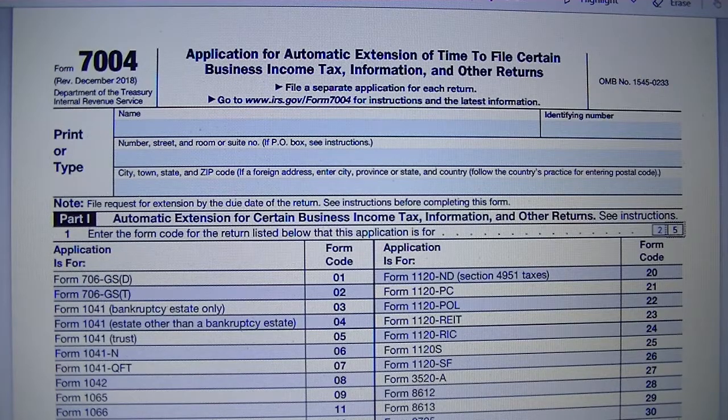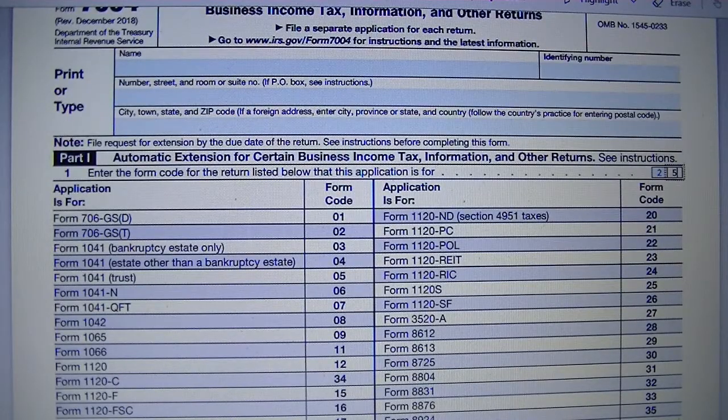And keep in mind that you can e-file 7004 or you can file it by mail as well. But if you file it by mail and you e-file your Form 1120S, IRS might receive your Form 1120S and process it before they process your Form 7004. Therefore, they might assume you filed Form 1120S late without an extension and penalize you. So just keep that in mind if you are filing Form 7004 by mail and then later file Form 1120S electronically.